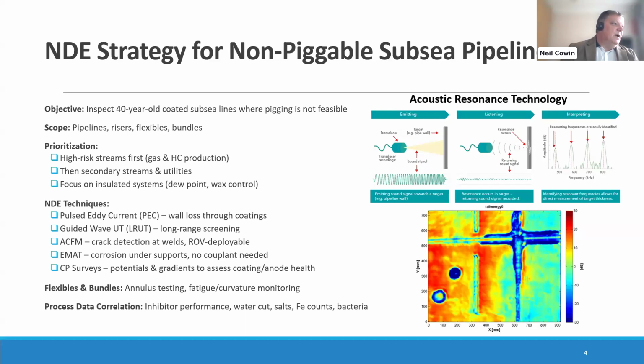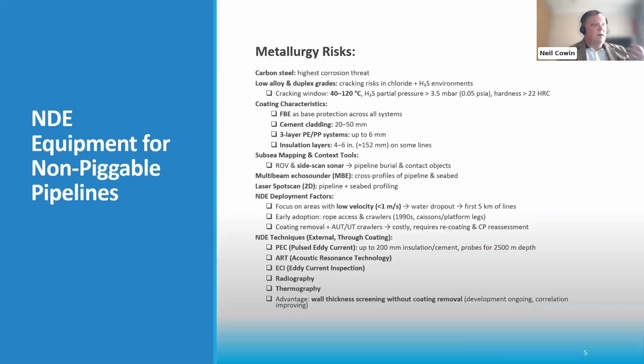But where my R&D has kind of got to at this phase in time is we're still trying to develop it for cement. So it's a good technique for going through, say, 3-layer coatings or FBE, but we've struggled with defining through cement, whereas I've sat a long time developing systems for basically eddy current or pulsed eddy current, and we need to continue with that. So this here is just a summation of the corrosion side of the threats that we've had.